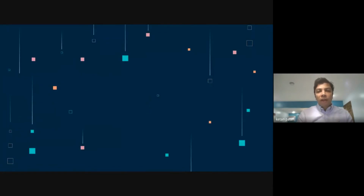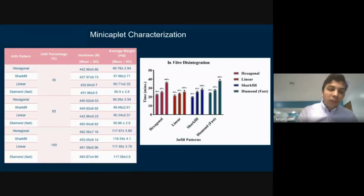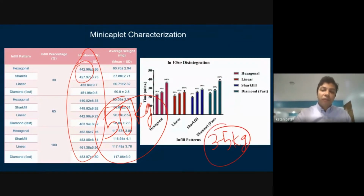Now, that's how we realized, while working on this, that we should check the hardness. This is like a plastic. The hardness was close to 500 Newton, which is 50 kg of hardness. A conventional tablet has a hardness of 3 to 5 kg. So with a tablet of 50 kg hardness, you have basically printed a solid plastic mass, and trust me, if you drop it on the floor, it will make a big noise because it's like a hard molten plastic mass.